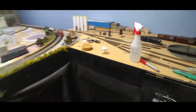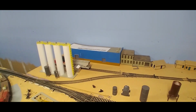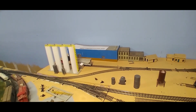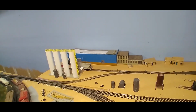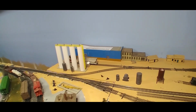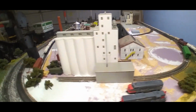Another one of the projects I had worked on was the plastics plant. I had just finished building that plastics plant, putting all of it together. Then I decided to move it over here, and I had to cut it in half. But that's okay. It's better over here. And then we can talk about Spreckles.